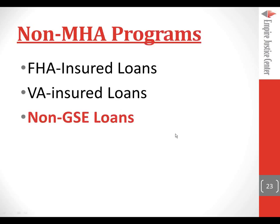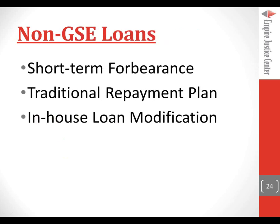And finally, for non-GSE loans, again, this goes for loans that could be with servicers that take part in HAMP, but the homeowner doesn't qualify for HAMP Tier 1, HAMP Tier 2, or any of the Make Home Affordable programs, or it may be for a servicer that doesn't take part in the Make Home Affordable program at all. In either case, the servicer bank can still offer a loan modification to your homeowner, or some sort of a loss mitigation opportunity. It just wouldn't be under these national programs.